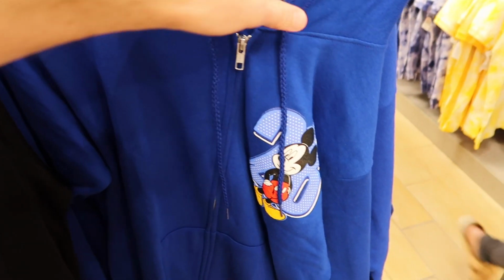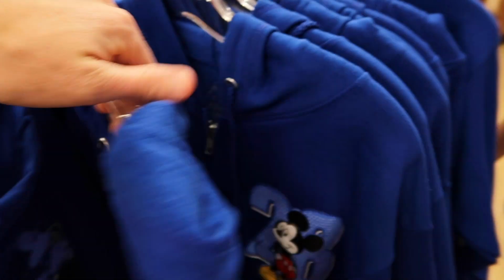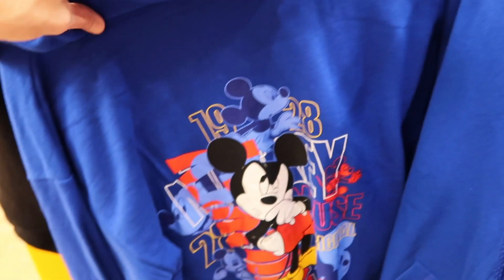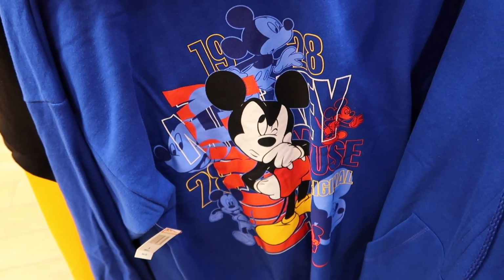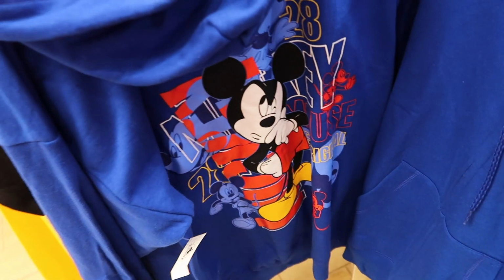So over in the men's section, I do see a new sweatshirt here too. It's got Mickey on it too, which is kind of cool. It does say Disneyland too. It looks like mostly smalls. And it's got a little pull hood too, which is nice. It's got a little 1928 graphic with Mickey on the back. And this is $24.99, originally $44.99.